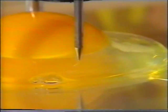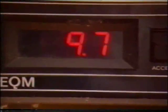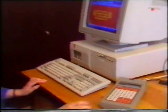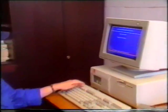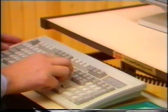Measuring the protein height is also very important to calculate the Haugh unit. Meat and blood spots are tested by simple counting. All these figures are immediately recorded by computers and are evaluated by our geneticists in the central breeding office.